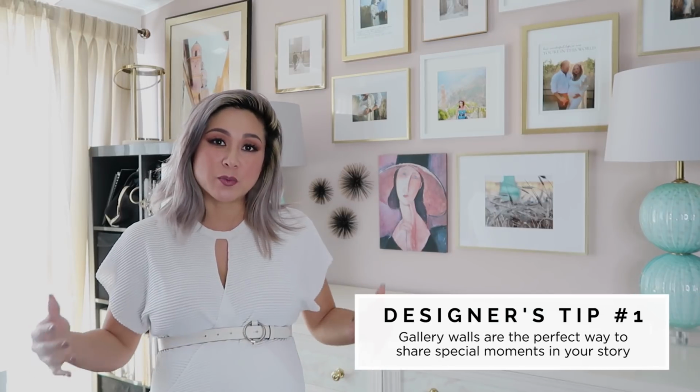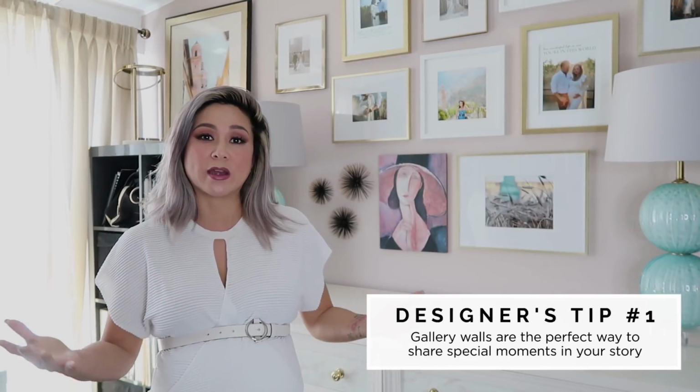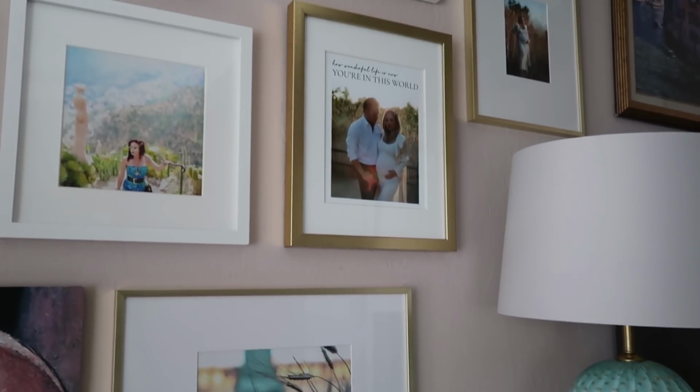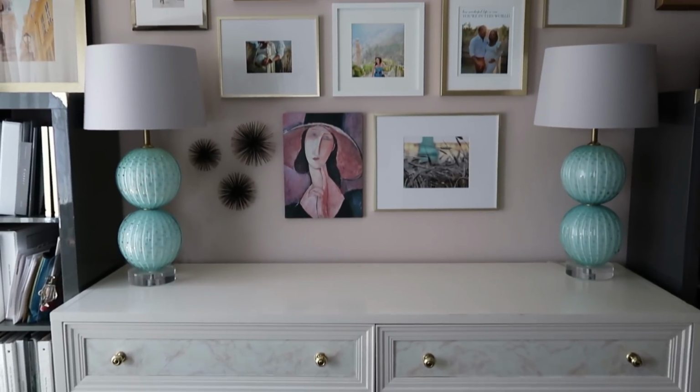So one of the tips I have for you when displaying personal photography is, after you take a picture of a really special moment in your life, whether it's from your honeymoon or your wedding, if you group them together in a gallery format, it has so much more impact than having one frame here, one frame there. It doesn't really tell your story and give the impact that an entire gallery would.